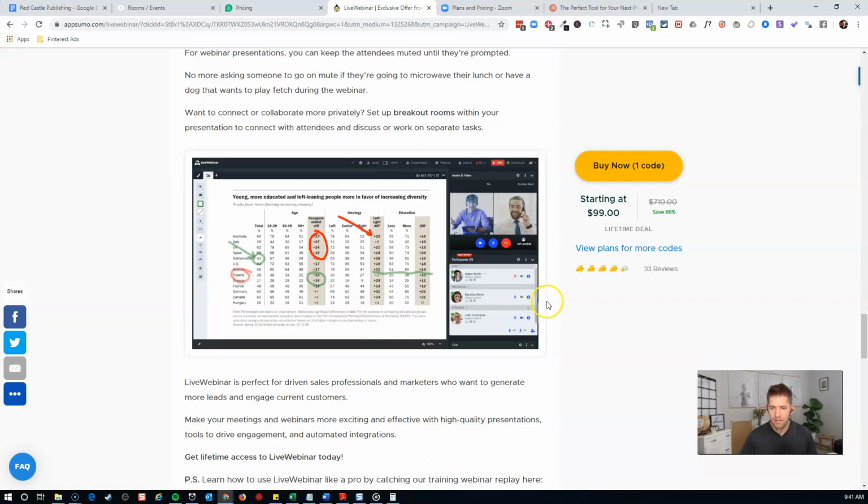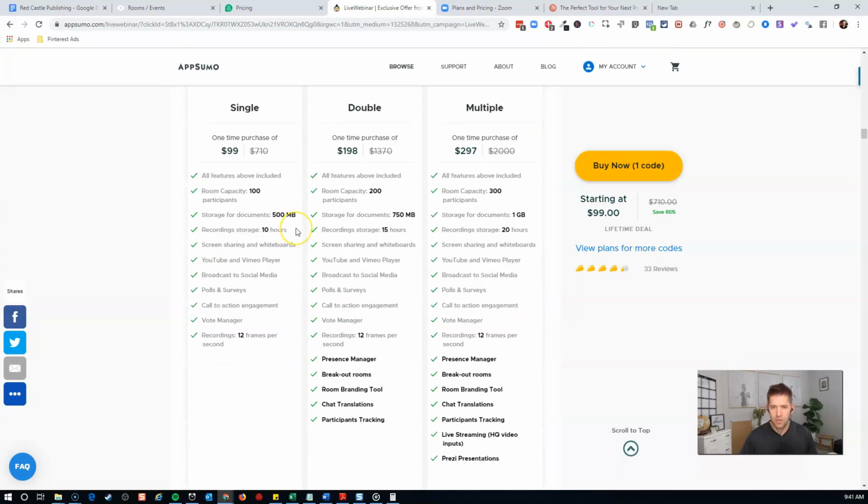They have a lot of information about it, but here's really the important part. This webinar software is a one-time purchase for lifetime access to the software, and as you stack on more codes, you get more attendees, and this is a wonderful level of options, support, customization. Every code gives you another 100 people in the room at any given time. But when you get to certain benchmarks in the codes, more benefits pop up.